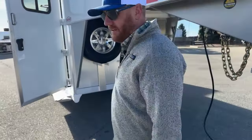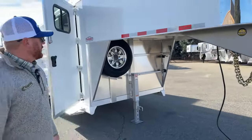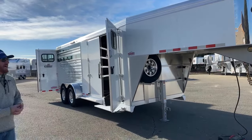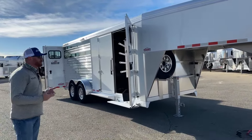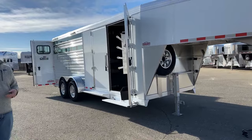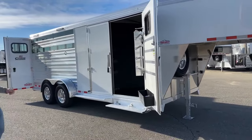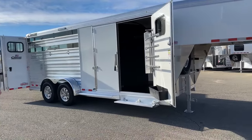It's white sheeted, that is standard. You can upgrade to silver metallic, charcoal metallic, black. Those are kind of the more popular upgrades. They can do custom colors. Here recently, we've done a red trailer, we've done a Pepsi blue, so you can get a custom color if you would like.